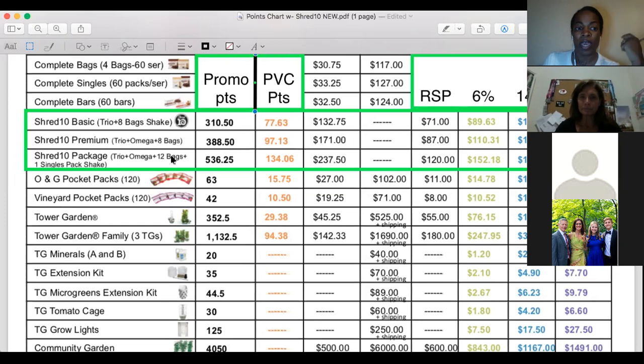And then the Shred 10 package is 536.25. So there you have all 500 of your points. You still need to get into 2 more households, of course, to get your HLP. But think about if you're adding several Shred 10 package customers, how quickly is that going to get you to that 2,000 points? Do the math, that's 4 Shred 10 customers, but you have to be in 8 households and have a rep with an order. But at least it takes the pressure off of the points, right?